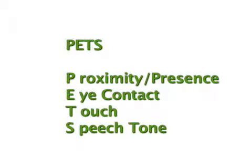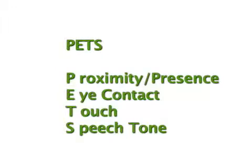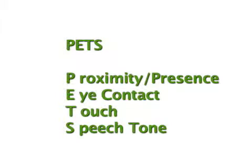And then speech tone, having a nice sing-song voice or nice appropriate speech tone with your animal, being kind to them versus really very rigid sounding like, sit down. That doesn't really inspire confidence in people when you're visiting. Those kinds of voice tones make people think that you're being mean to your animal. So we try to really have it be, oh, sit, good job, thank you. So we look like a team again, and we look like there's mutual respect.